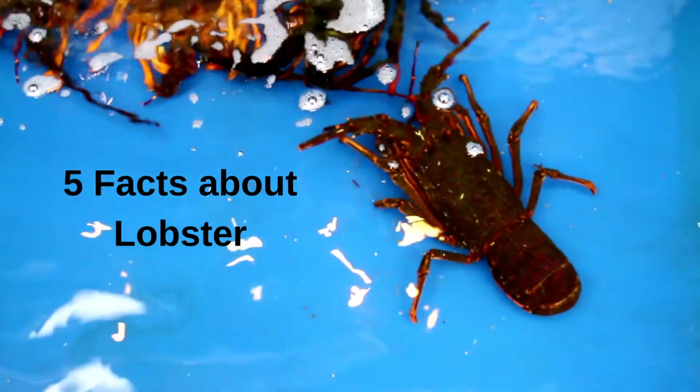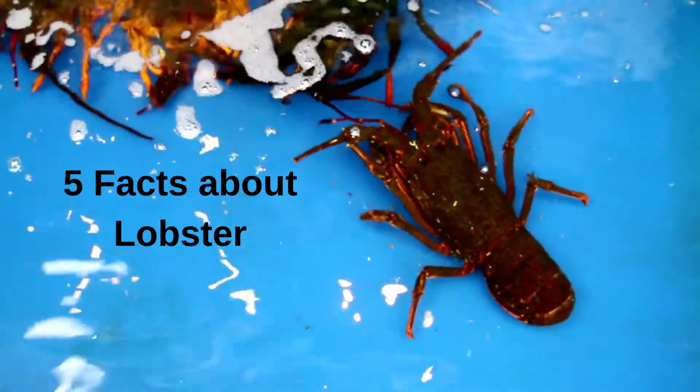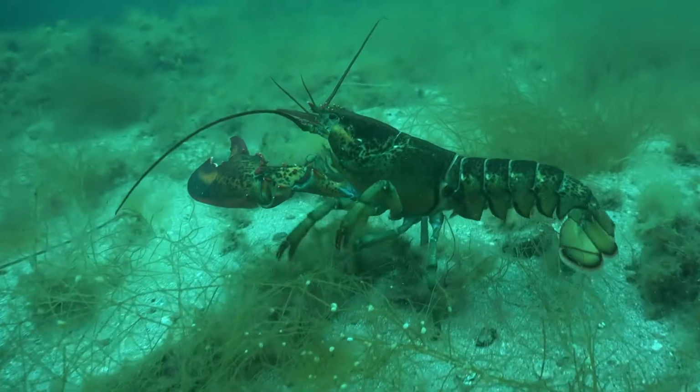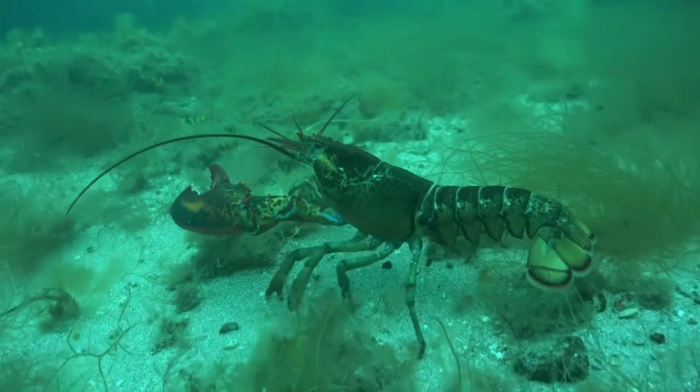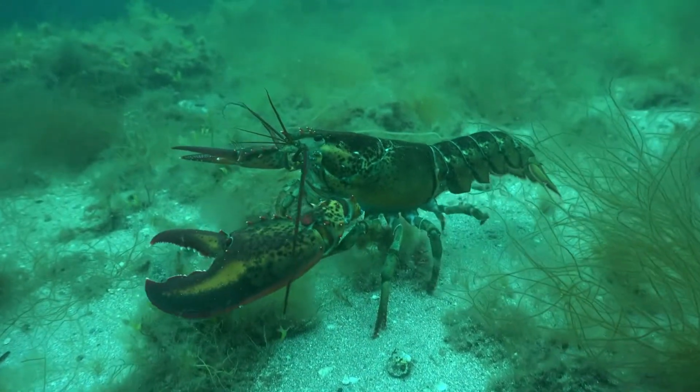5 Facts about lobsters. Lobsters are a family of large marine crustaceans. Lobsters have long bodies with muscular tails, and live in crevices or burrows on the seafloor.